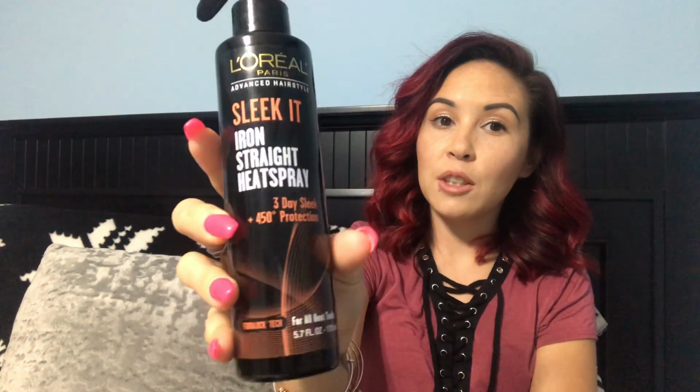What happens when you don't protect your hair? Your hair burns, it breaks, it gets damaged, so you've got to use a heat protectant. This is a good one. I love this one. Like I said, I've been using it for like 5 years now. L'Oreal, shout out to you for making this.